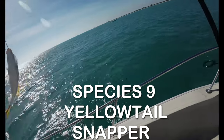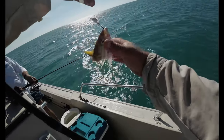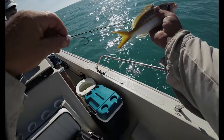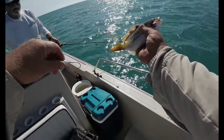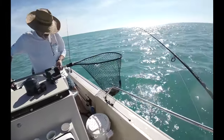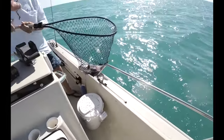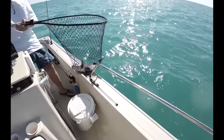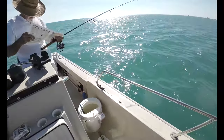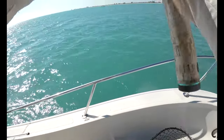That's a schoolmaster, I think. Looks like a yellowtail snapper, don't it? Almost. That's species number 7, though. I think that's a schoolmaster. Is it one of these? Let me see. Yeah. I think it's a triple. Oh, it's a drum, dude! What the world? It's a black drum. Yeah. And you can keep one that's... Oh, that's another fish. Oh, that's a good fish, too.